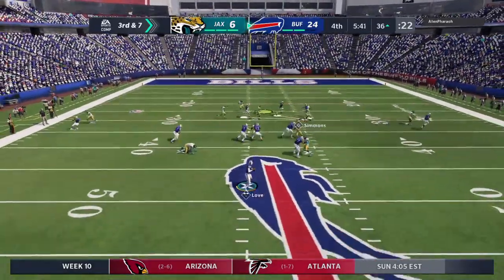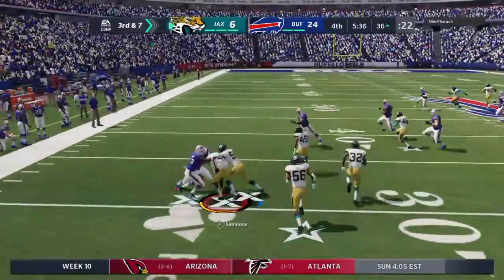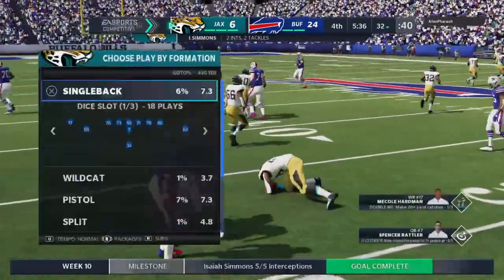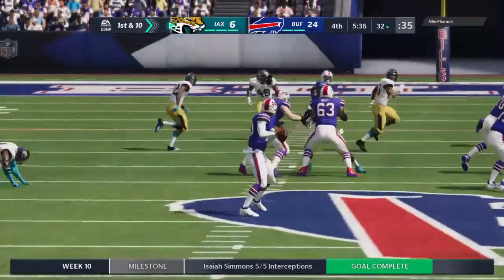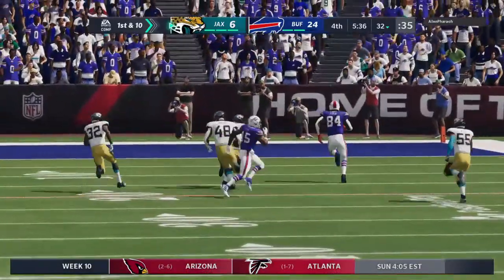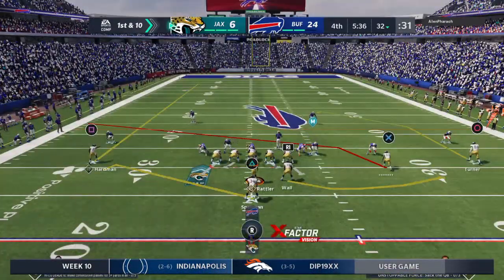Love from the gun. Into heavy traffic, and it's intercepted. Isaiah Simmons picking it off. And he'll get this back to the 32-yard line. So they get the takeaway, but that's just step 1. They still have a lot of work to do. But they don't want to focus on that now. Now it's about getting the ball in the end zone and hoping they can take it away again. Yeah, still a 3-score game, though, 4th quarter.